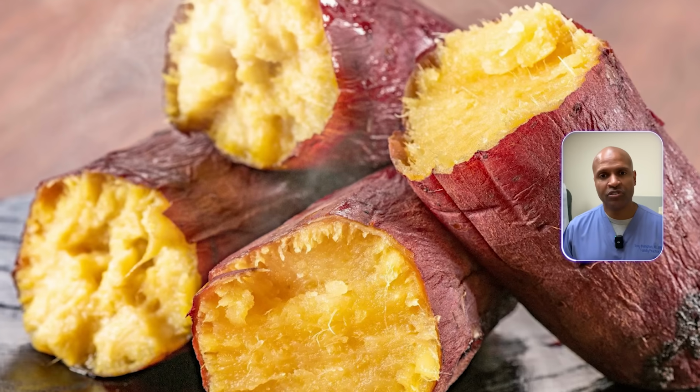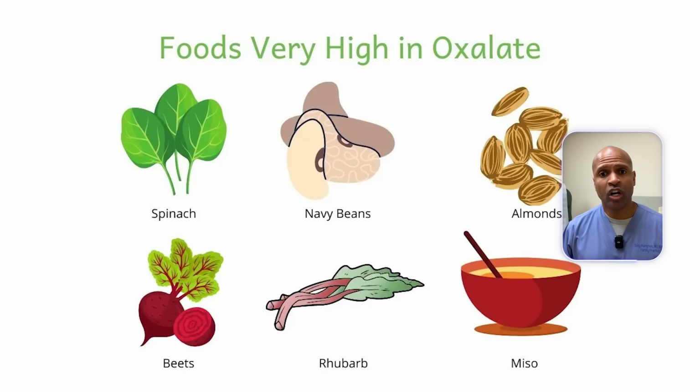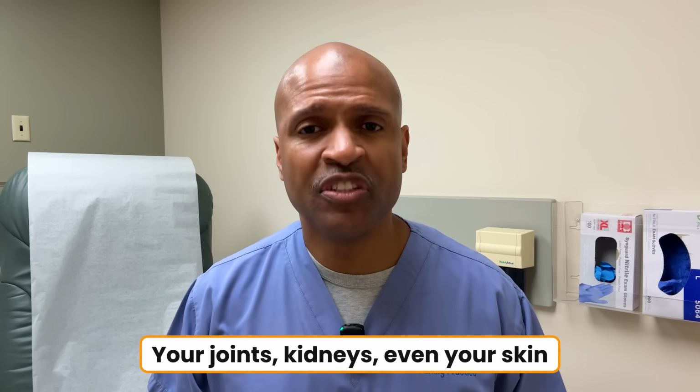Oxalates are natural compounds found in many plant foods, things like spinach, almonds, beets, sweet potatoes, chia seeds, and even dark chocolate. These plants didn't put oxalates there to help us. They use them as a defense system to discourage animals like us from eating them. Now, when you eat oxalates, they bind to minerals, especially calcium, and can form sharp little crystals. Some of these oxalates are excreted in urine, but a lot gets stored inside your tissues, your joints, kidneys, even your skin. For people who've been pounding green smoothies or almond butter for years, their oxalate tank is full. And here's the thing, you don't feel the effects until you stop.